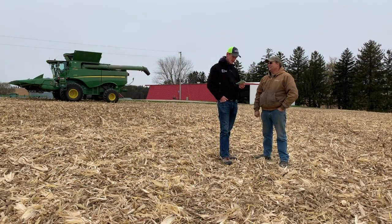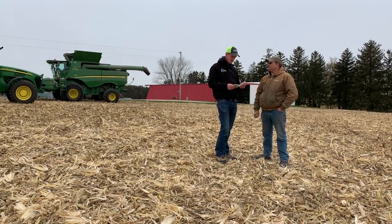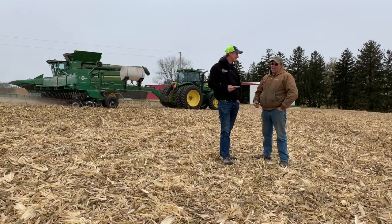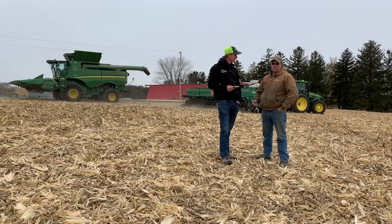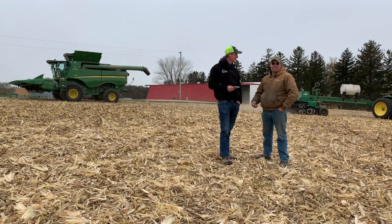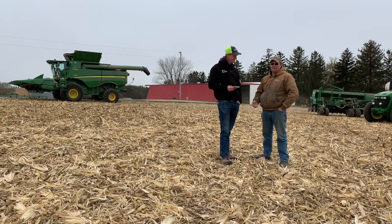Some of the other objectives we talked about is having a live root 24/7, feeding the biology. Those are all things that you guys think a lot about, the soil health principles. Tell me about trying to cover crop every acre every year. Well, the last couple years have been quite a challenge for that. We do try, we do drill after harvest. In the last couple years, it's been late, it's been cold, and we froze up.